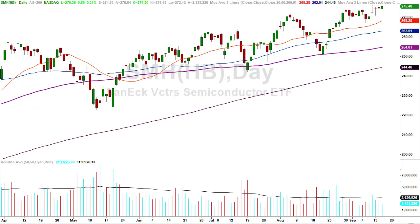Smash mouth, nothing doing in smash mouth. We've been talking about this the last several days in a row that they tried to bust out, but just because they couldn't doesn't mean they won't. They're hovering around the old highs, around the highs period, in an uptrend. There's nothing wrong. They finished on the highs today. It's bullish, period, full stop.